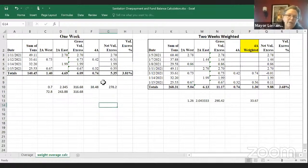I mean, let's just look on the face of it. The proof is right here that there's a problem with your calculation. If in a week, Route 2A collected 6 tons of trash, and in that same week, Route 4 collected less than 1 ton, there's a difference of 5 tons a week. That's way more than the difference your calculation showed. I would hazard to say it's twice more than what your calculation showed.